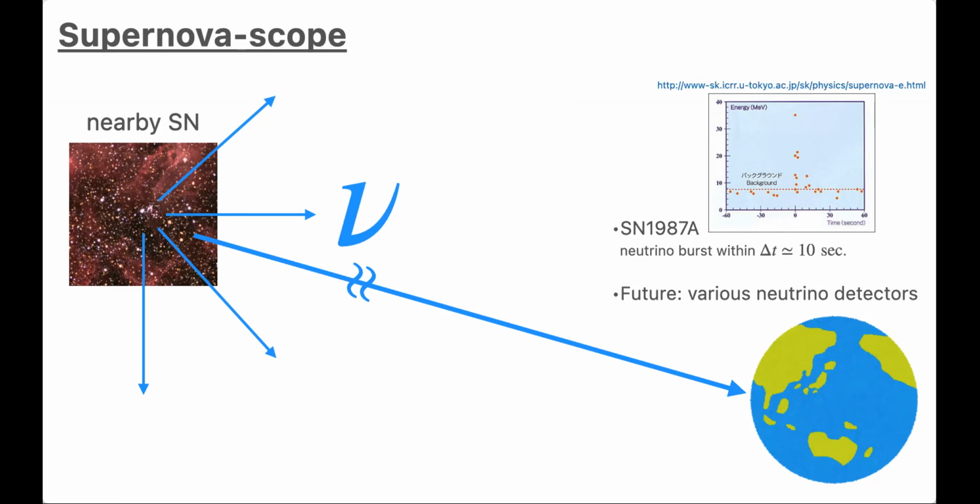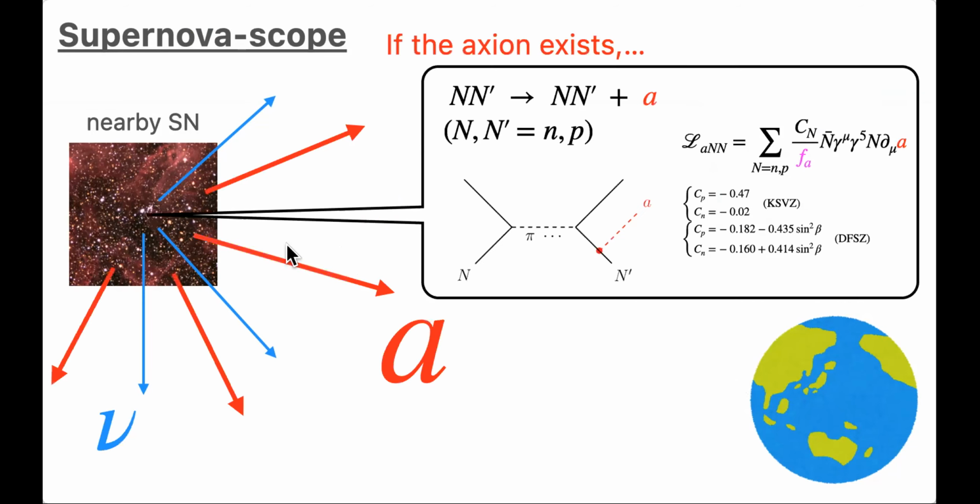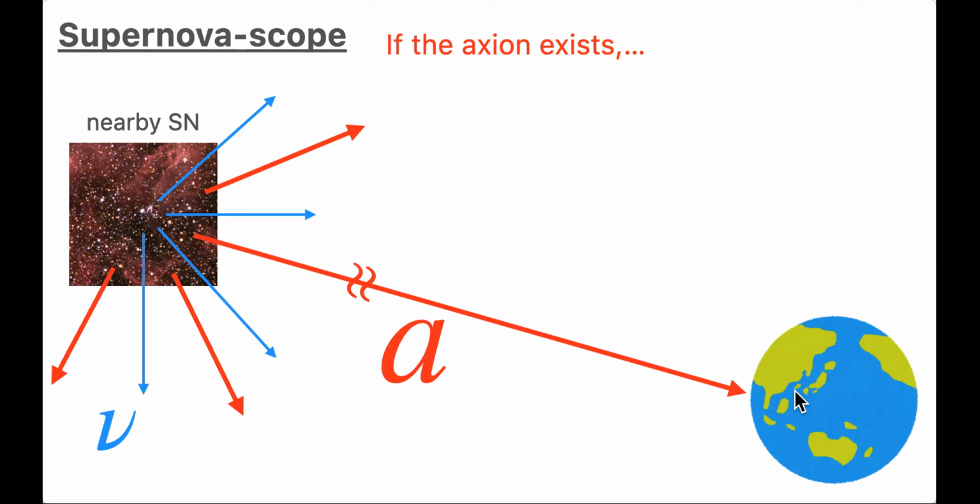We will learn a lot about neutrino physics, supernova physics, and many things. But if we also have the axion, then axions may also be emitted from the supernova at the same timing, within the same 10 seconds. In particular, the axion-proton or axion-neutron coupling gives this kind of diagram, bremsstrahlung. With this 1/Fa coupling to protons and neutrons, axions can be emitted from the same supernova explosion. Then, depending on the decay constant, a huge number of axions are produced, and some of them also arrive at the Earth.